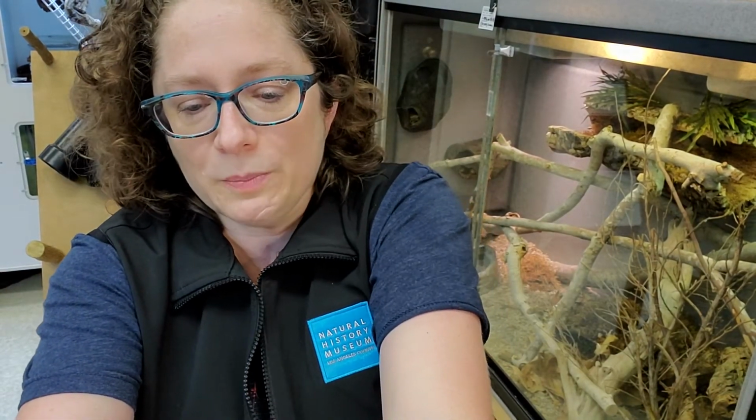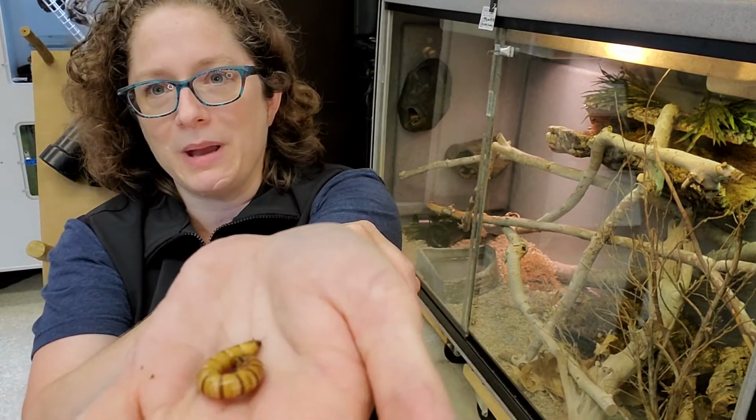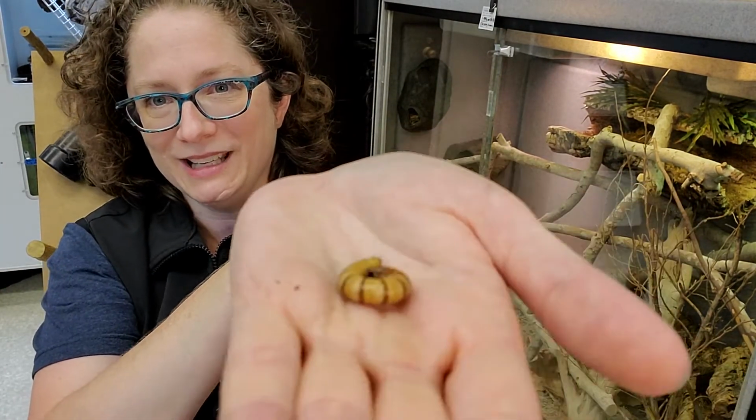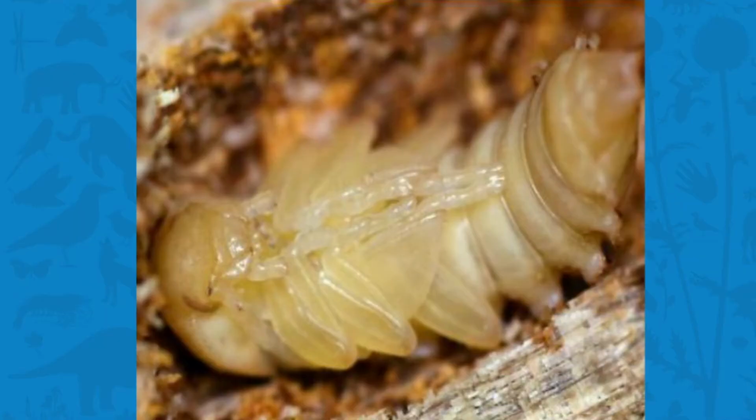They also will pupate, which means they have a metamorphosis. This one right here has grown rather large, and it's about to pupate. There we go, look how curled up it is. And it will look like this when it does. Ooh, how cool is that? It looks like a strange little alien.